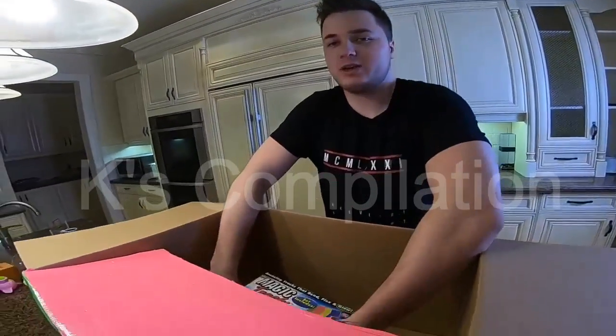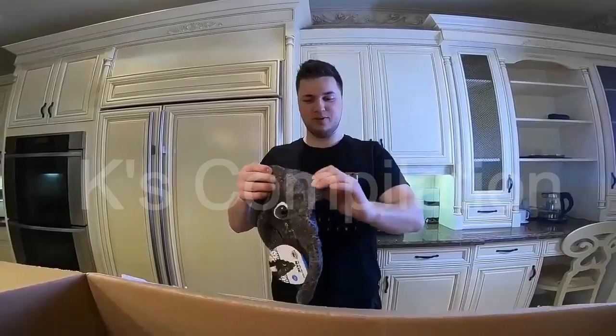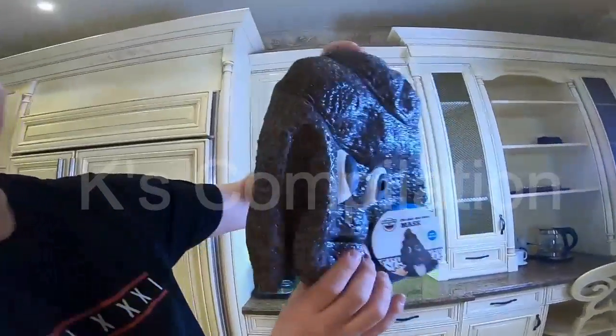Let's go through here. Looks like we have a few items left. Ready, Logan? Oh, I feel something really weird here. Look at, I see eyes. It's a Mr. Pooh mask that looks very scary. Look at the photo and look what this looks like. It looks nothing like the photo.